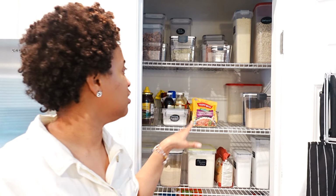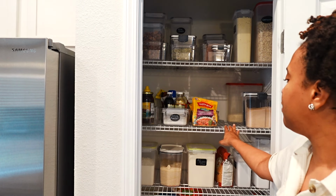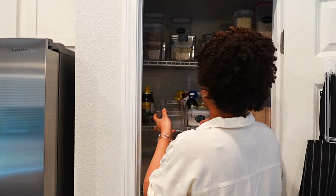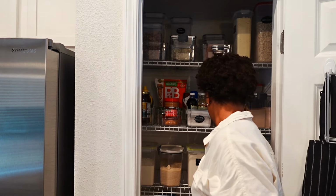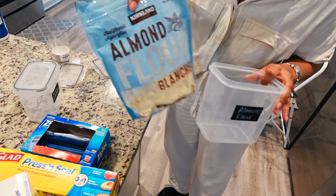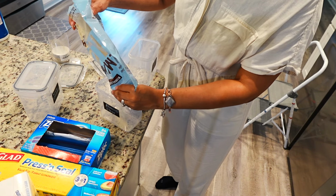And then I moved... trying to figure this out because I feel like it makes sense to put condiments up here. So I have another one of these things. Let me just wipe it out real quick. Oh, I also, child, when you have so much stuff, let me show you. I found these containers so I can put the remaining almond flour in here. I'm probably not gonna have time to bake today. It is what it is.